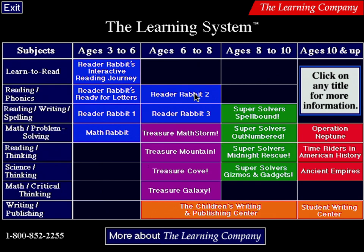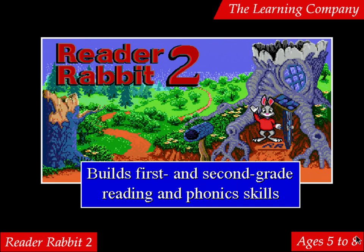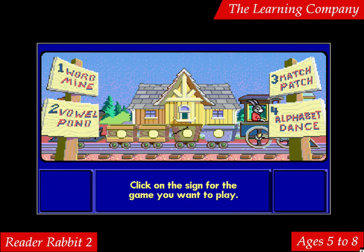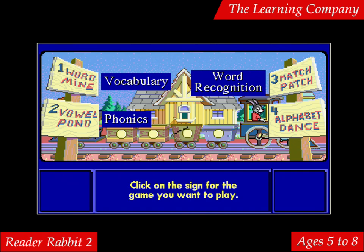Reader Rabbit 2, the engaging, award-winning program that develops first and second grade reading and phonics skills. Come on, hop on the word train and let Reader Rabbit show you around the wonderful town of Wordville. The four activities of Reader Rabbit 2 develop vocabulary, phonics, word recognition, and alphabetizing skills, essential building blocks for learning to read.